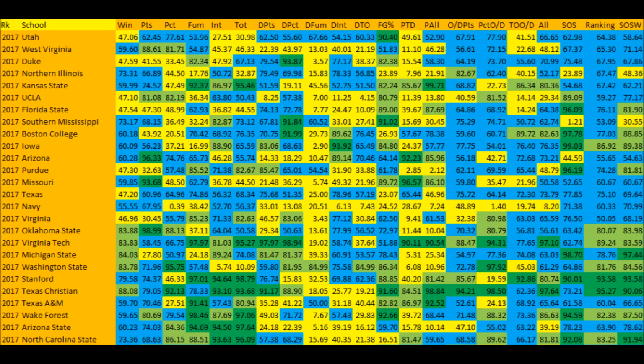And then, of course, you get Kansas State versus UCLA. In this game, Kansas State is 68.82 to UCLA's 40.59. Another game very similar to the Utah-West Virginia game. UCLA has the better offense compared to Kansas State, but Kansas State has a much more balanced overall team when it comes to defense and those other areas. So that's definitely one of those matchups that I think is going to be interesting because of the dynamic there.